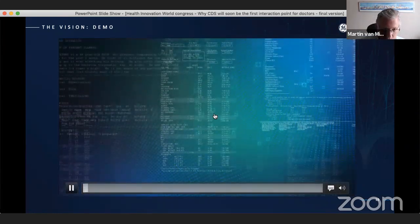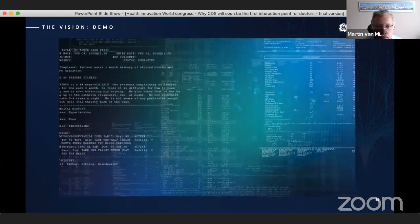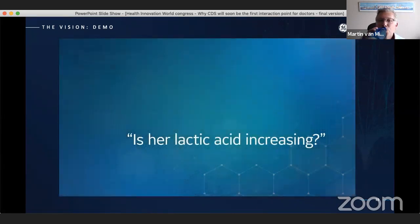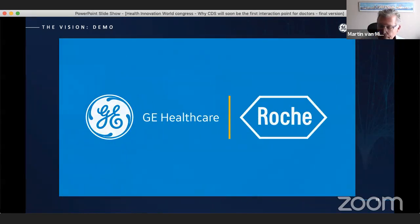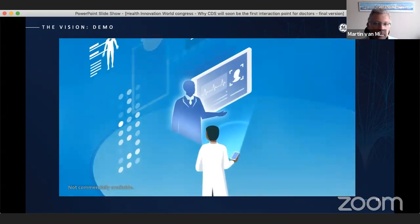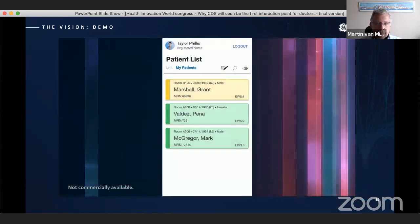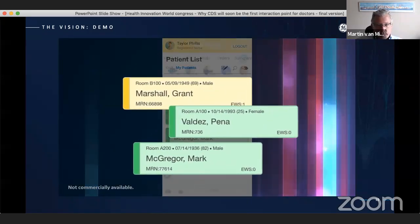When clinicians are looking for data on patients, they get stuff like this. But what they want to know is, does she have an infection? Is her blood pressure dropping? Is her lactic acid increasing? Meet the virtual collaborator in development by GE and Roche. We are designing an intelligent digital teammate that frees clinicians to do what they want and need to do. Whether you're starting your shift, on shift, or at a handoff time, it's designed to provide you with a continuous clinical picture of each patient, and it's been with each patient since admittance.